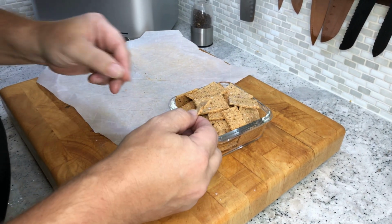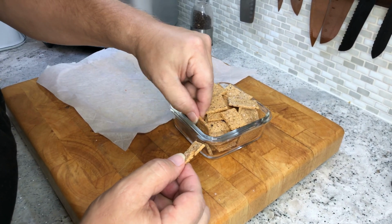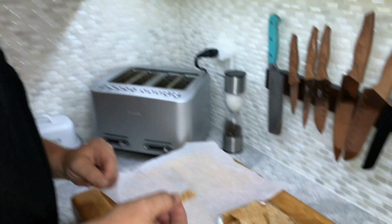Now what I've got to do is hide these from my daughter because she goes through them like nobody's business. So we're going to obviously eat a couple more of them so they're lower so we can get the lid on. Put them to one side.